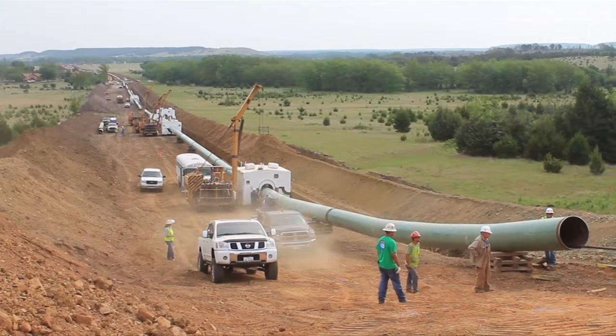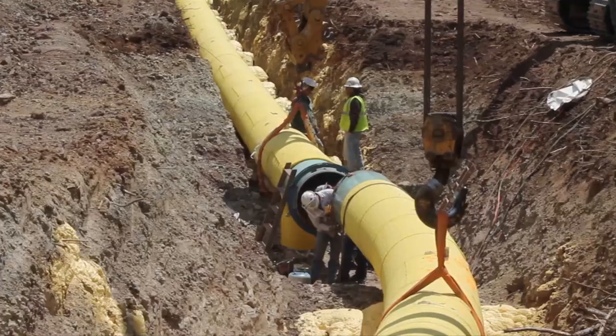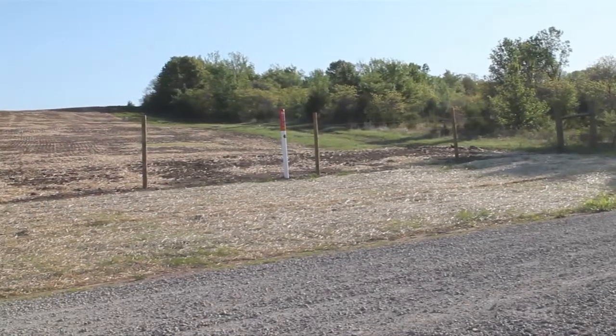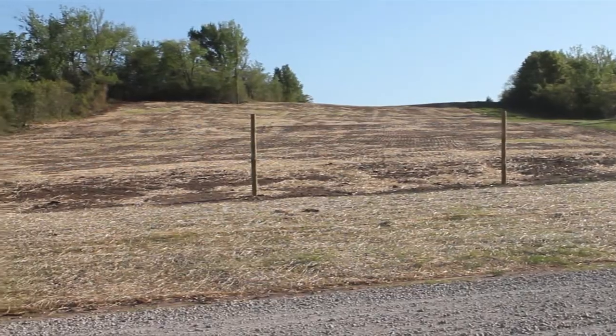Depending on the terrain, a skilled work crew can install more than a mile of pipeline per day. Once in place, the pipeline system will be well marked with surface-level signage and well maintained under strict federal and engineering standards after being placed into service.